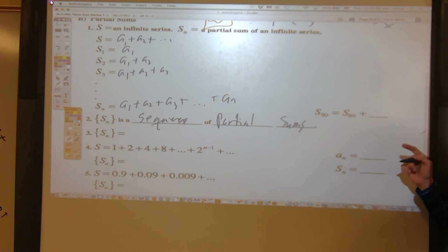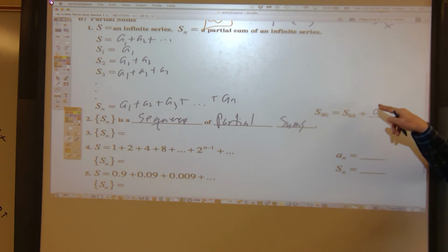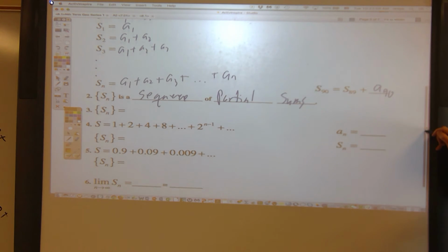This is for any series. The 90th partial sum, yes. A sub 90. The 89th partial sum plus the 90th term gives you the 90th partial sum.